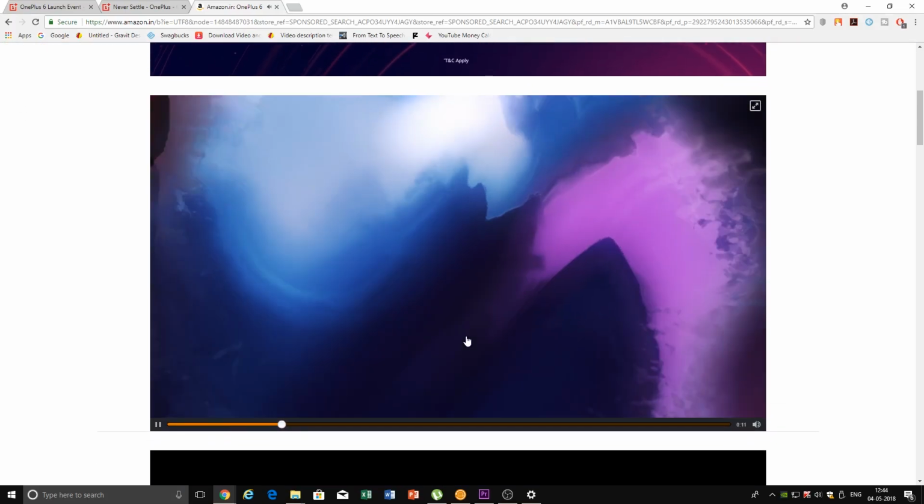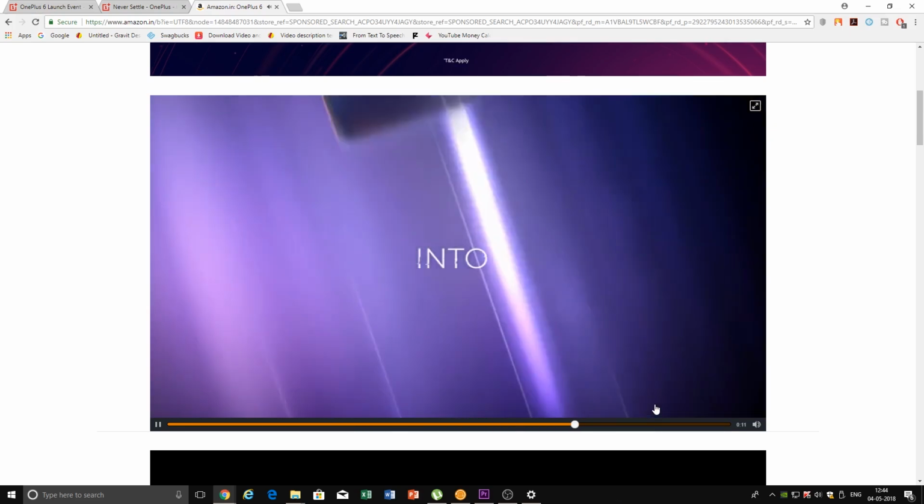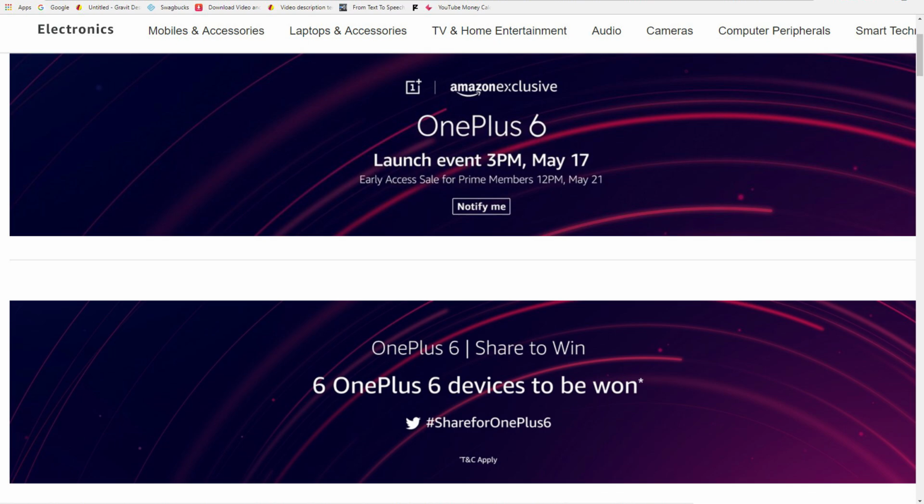In India, the OnePlus 6 will be sold exclusively by Amazon on its website, and the early access for Prime members begins on 21st May 2018.